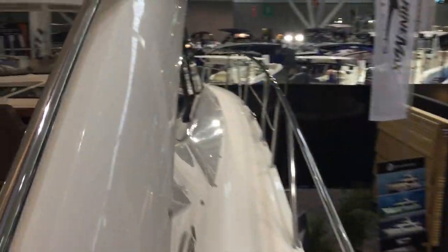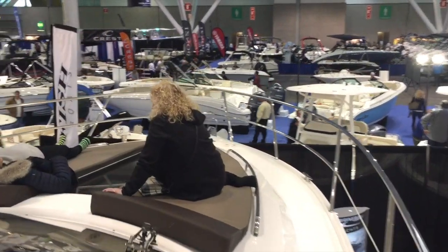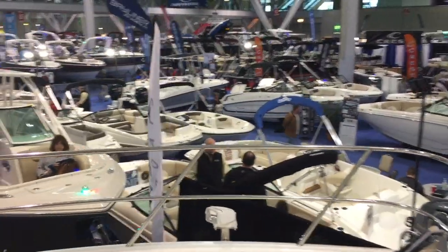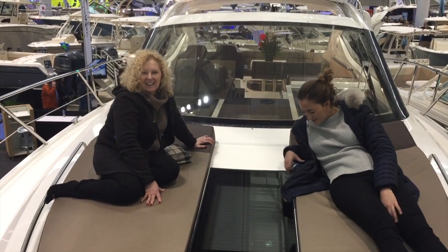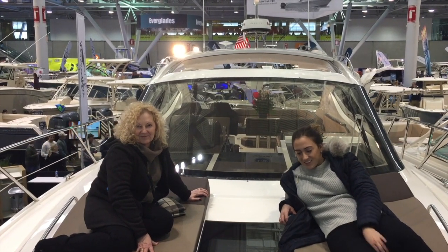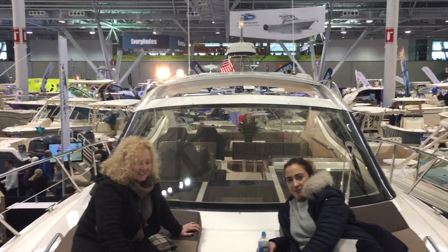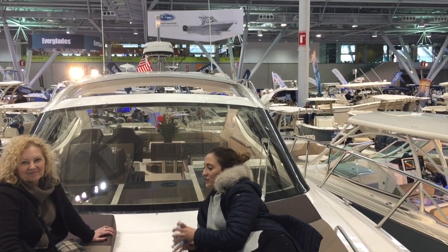Oh, wow, look at this thing. It's a 38 foot. Beautiful. So what are we going to trade in to get this, hon? Your house. Multi boats. This is just screaming, buy me. Buy me. Yeah, you're right. It is sexy. The windshield is absolutely perfect. From the interior view, it has got the best view.